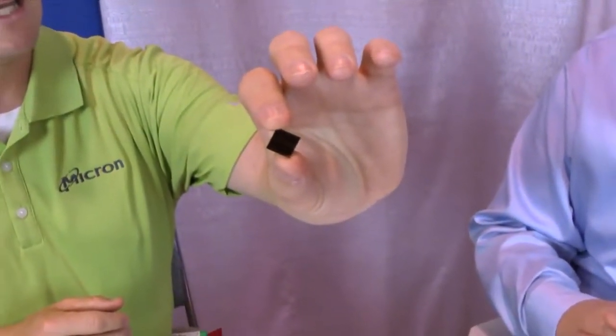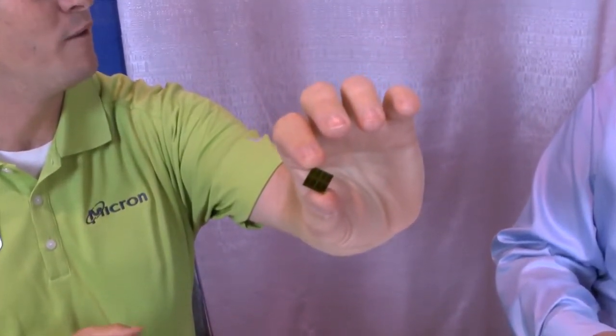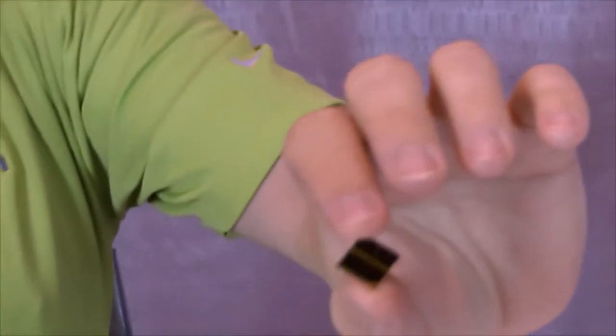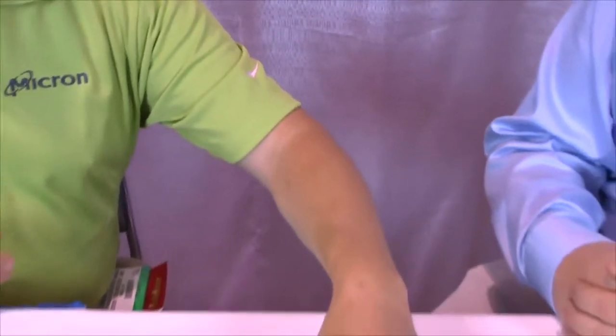It's a 128 gigabit, 16 nanometer device. So you've got 8 gigabytes of data sitting here on my fingertip, and if you think back to 1.44 megabyte disks, that's a lot of information that we can now stick inside a single device. So we show chips, we show wafers. What does it take to really get beyond that into the actual packaging?